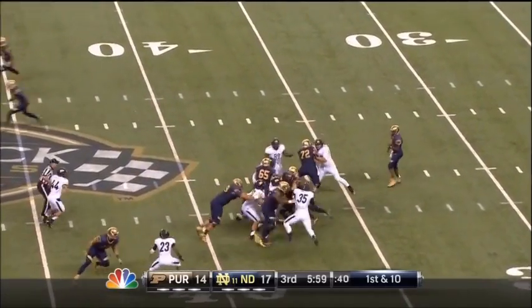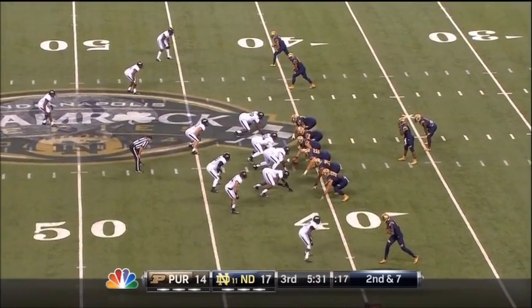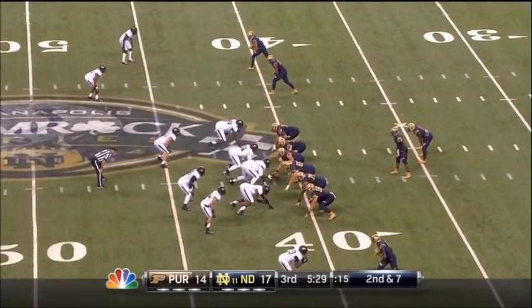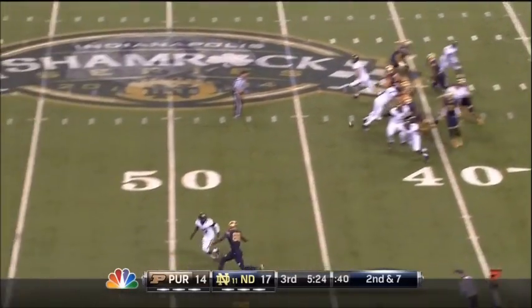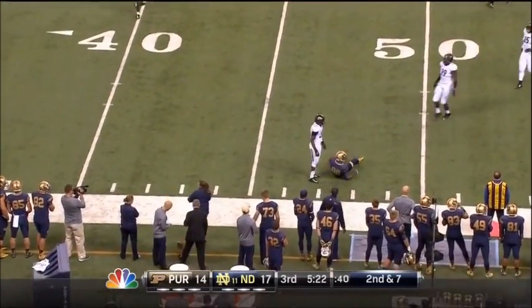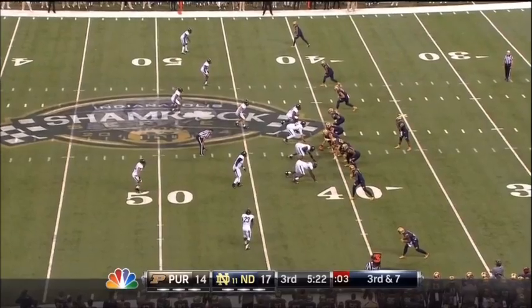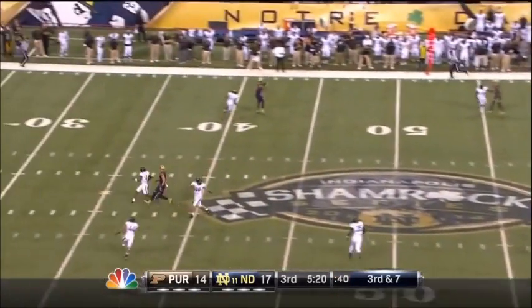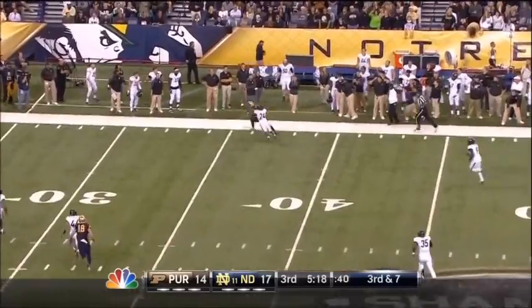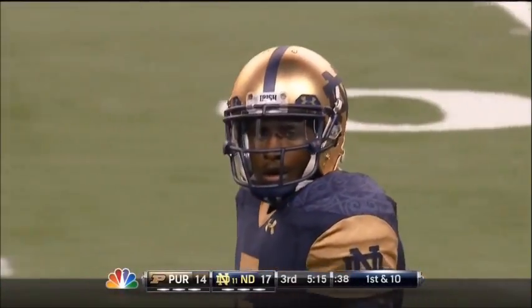On first down, Golson hands off. Bryant, not much there. Second down and 7. Golson lofts it for Robinson behind him and incomplete. Comes that empty set again. We saw that late first half. Golson, pass, caught. Precise has a big play and a first down for the Irish as it covered 24 yards.